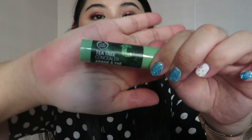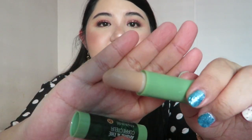But I'm okay. So the next item is a concealer by The Body Shop. This is also another product that I used to use a lot when I was not that into beauty products. It is a stick concealer, cream concealer. It has tea tree oil properties and I like to use this on my blemishes. Back then when I wasn't wearing much makeup, liquid concealers were a bit too much for me to blend out. So I like to use this and I just touch it on spots that need a bit of extra help to cover up any red spots.